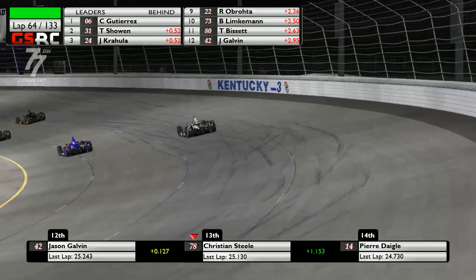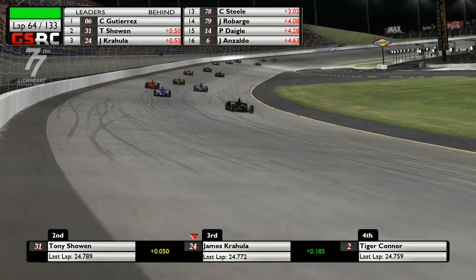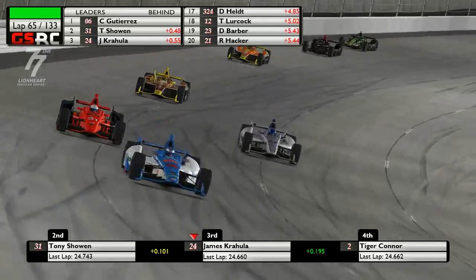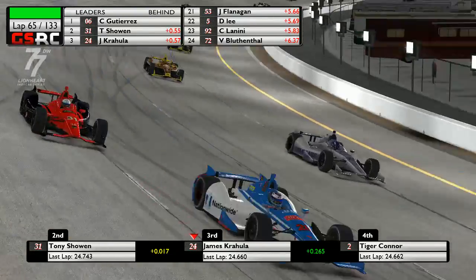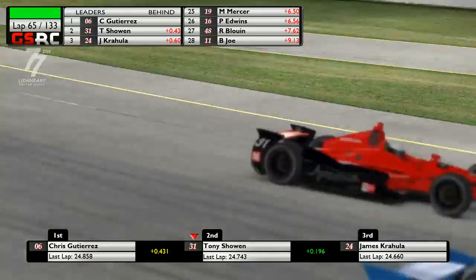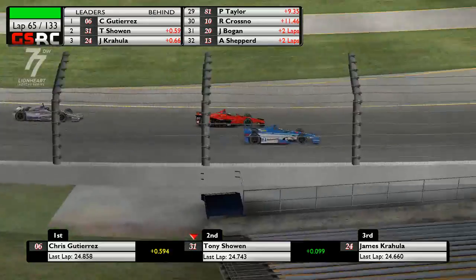Speaking of another battle, Krahula trying to get through the bottom, working on Tony Schoen right there for the 2nd place. Schoen, that is. And Schoen back up to the top side, making that top side work. I think he's picking up a little bit of draft from the lap car right there. But now coming off the corner, that's going to bite him just a little bit, because that's going to let Krahula try to get a run. Nope, Krahula lets off and tries to flip back the other way. Krahula back up to the top side of the track with Schoen.